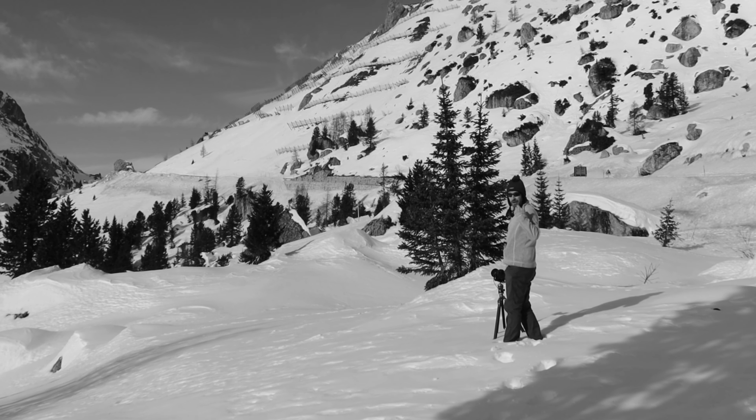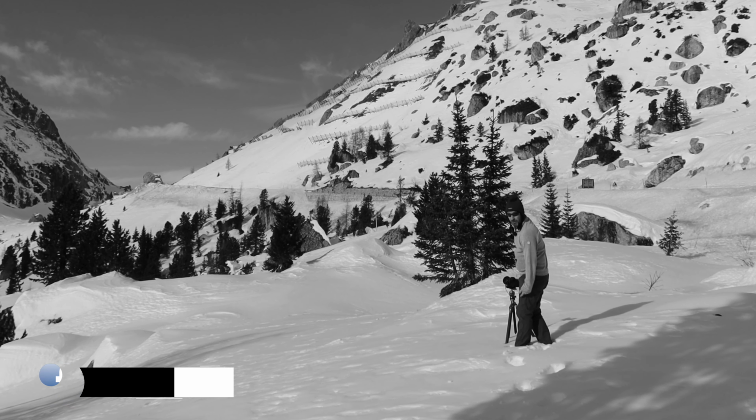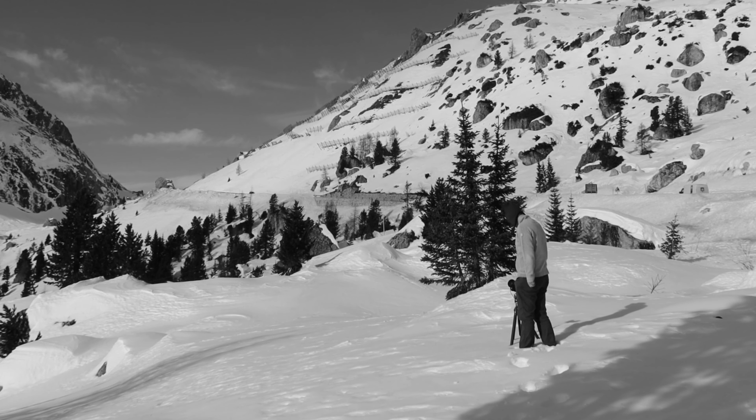I'm going to take the first shot anyway from here, and I'm going to go explore gingerly because it's come up to here already, so let's see how we go. But I'll show you the first shot anyway here, and then we'll continue to explore in a moment.